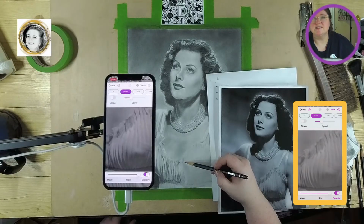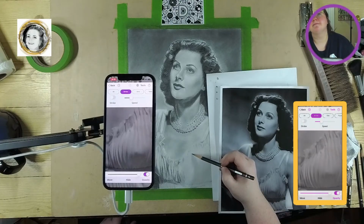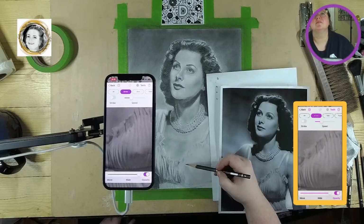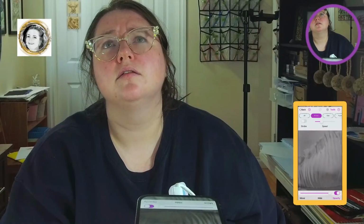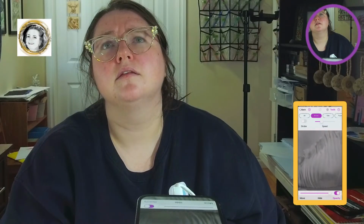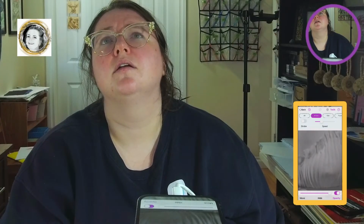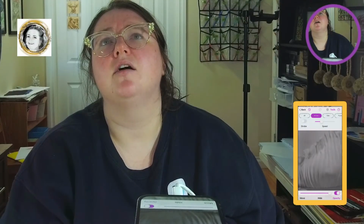I'm holding the pencil in the center. This way I can still use the side of my pencil more than the tip, but it also gives me a little bit more control for smaller details. You can actually go on those lighter shadows and go over that too, because we're not putting a lot of graphite on right now.